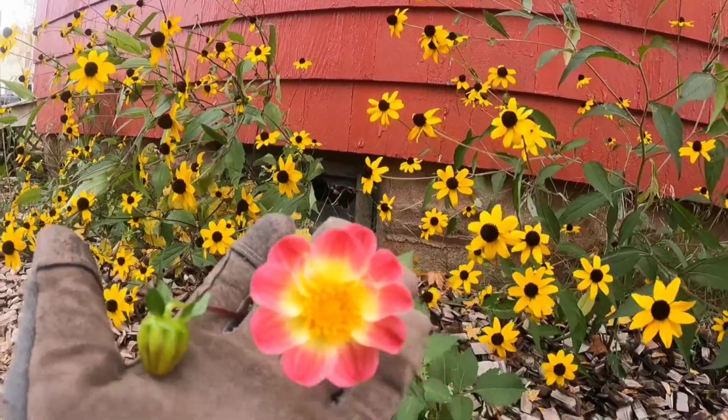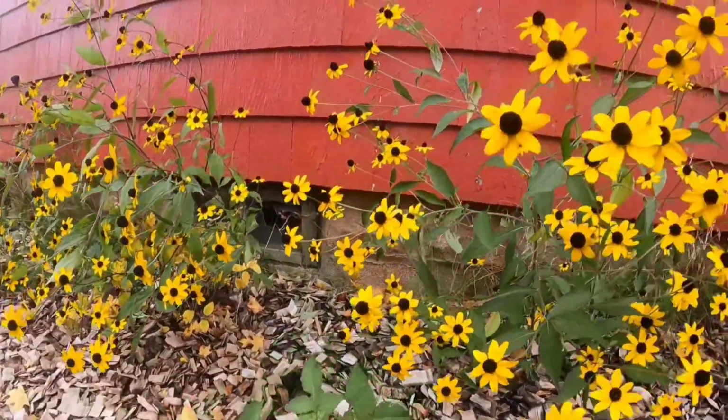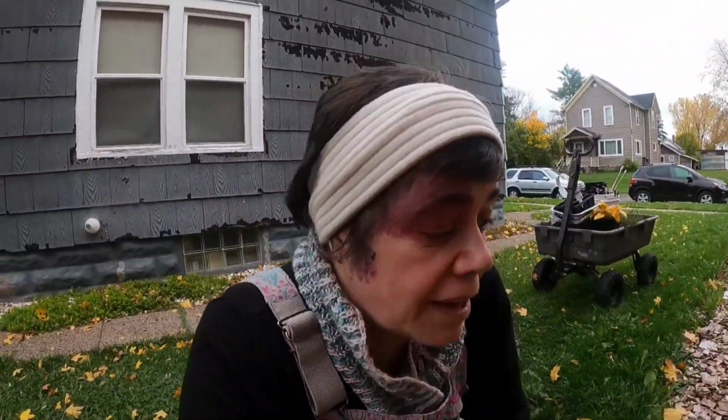That is pretty. Oh, I'm not gonna dig dahlias today. That's for another day. All right, let's get back there and start emptying out these pots.